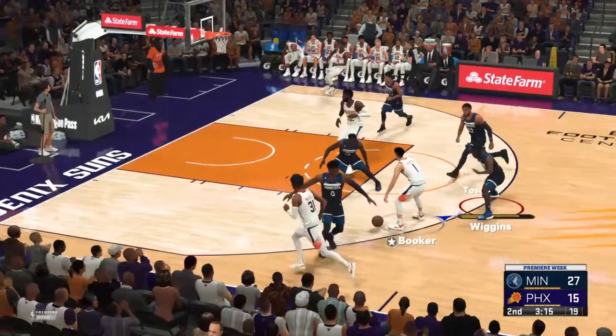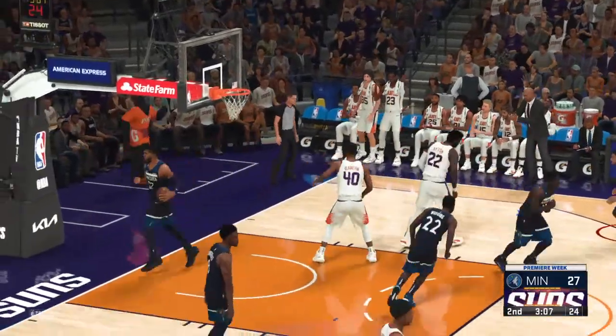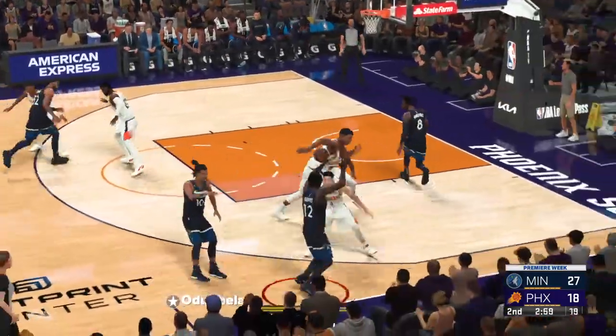DA, thank you. In the corner, Henderson with it. Jacks up a three. Another three for Phoenix. That's just a lapse right there. No matter what, somebody has to be there and get a hand up in the shooter's face.